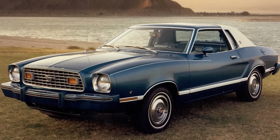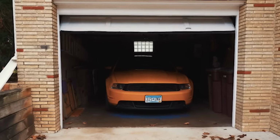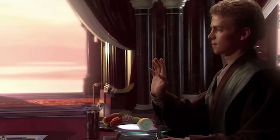While Ford was updating the Mustang with new and interesting looks, gas became expensive. Nobody wanted to buy cars with giant engines anymore. They simply couldn't afford to fill them up. So what did Ford do? Did they A, discontinue the Mustang line until it made sense to bring it back? Or B, fundamentally change the Mustang to conform to market trends until it was no longer recognizable and sullied its good name in the process? B. They went with B.